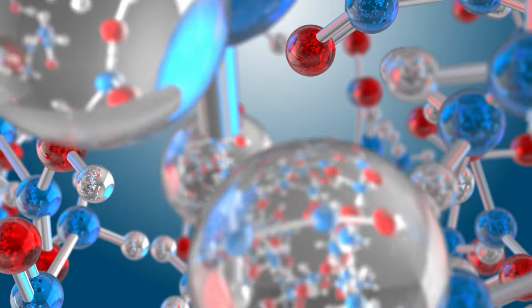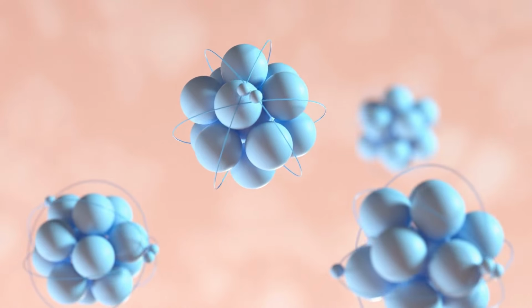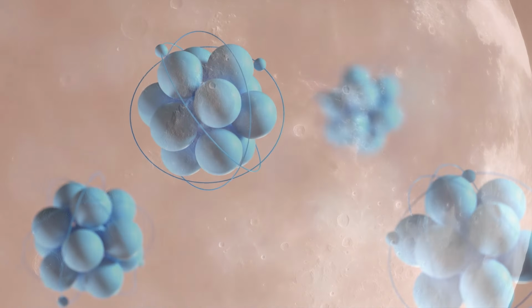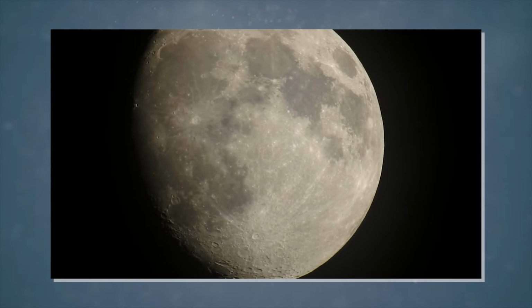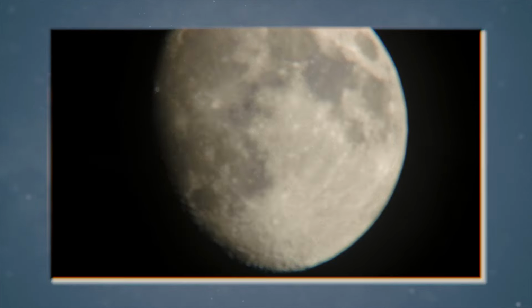Certain elements like calcium and aluminum have high boiling points and would have remained gaseous on the hotter near side. However, on the cooler far side, these elements condensed and interacted to form lightweight minerals, such as feldspar, which floated to the surface and contributed to the thickened crust. Indeed, modern orbital surveys have confirmed a higher concentration of feldspar on the far side compared to the near side.